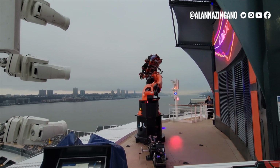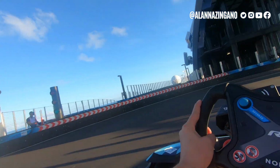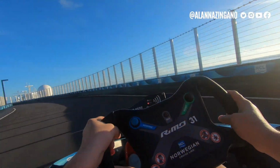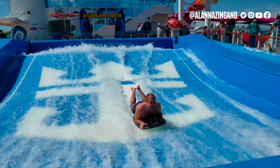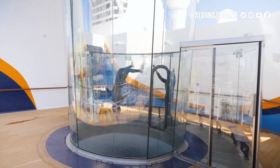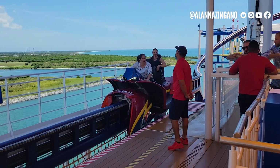So many of these activities are so adrenaline pumping that you can do to your little heart's content, from futuristic robots, heart pumping roller coasters, zip lining, go-karts. It's really thrill inducing. So be sure to satisfy your need for speed and excitement. Get that adrenaline going for that incredible adventure at sea.